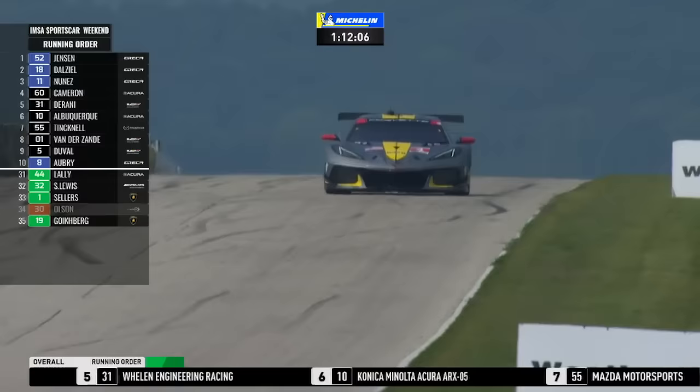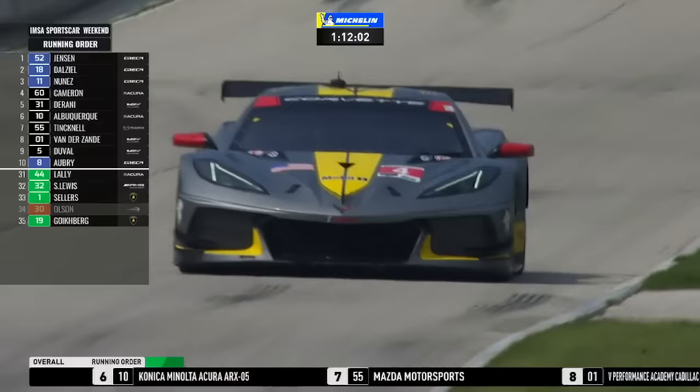Good point. 22 laps just for Zach Robichon, or if you prefer, 54 minutes. So they're there or thereabouts, aren't they? Not far away at all.